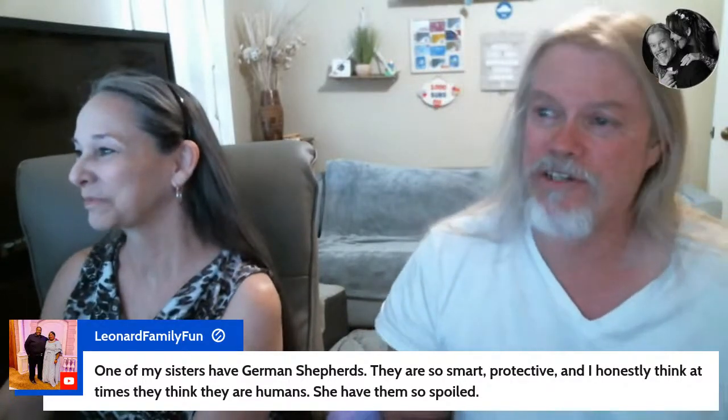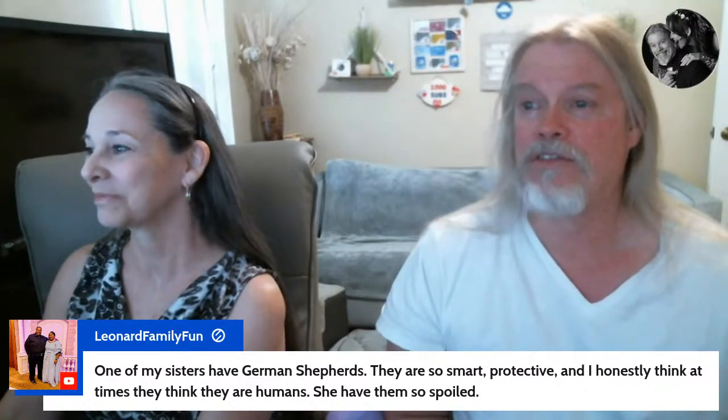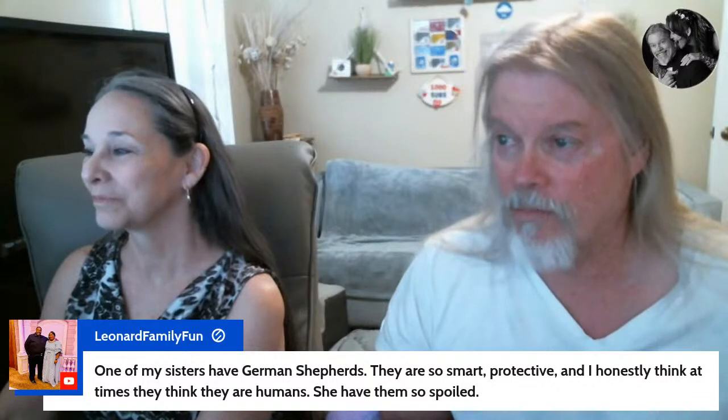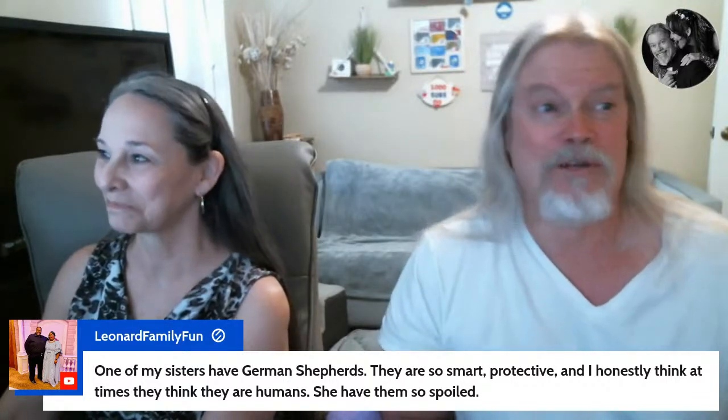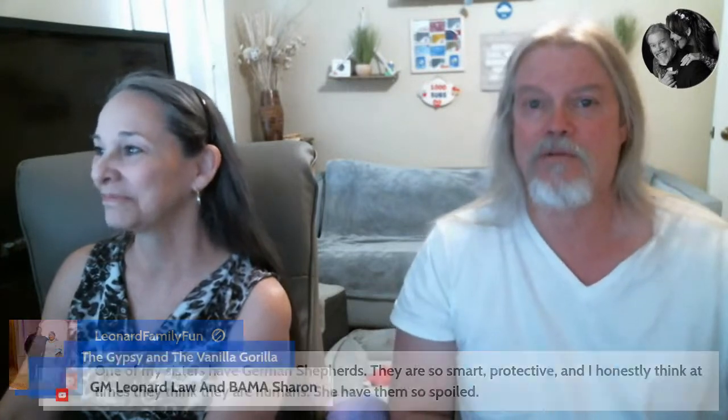Tanisha says, one of my sisters has German Shepherds. They are so smart, protective, and I honestly think at times they think they are humans. I believe that, and she as well has them so spoiled. You know, it's easy to spoil an animal like that you get really attached to, especially when they're really smart and fun.